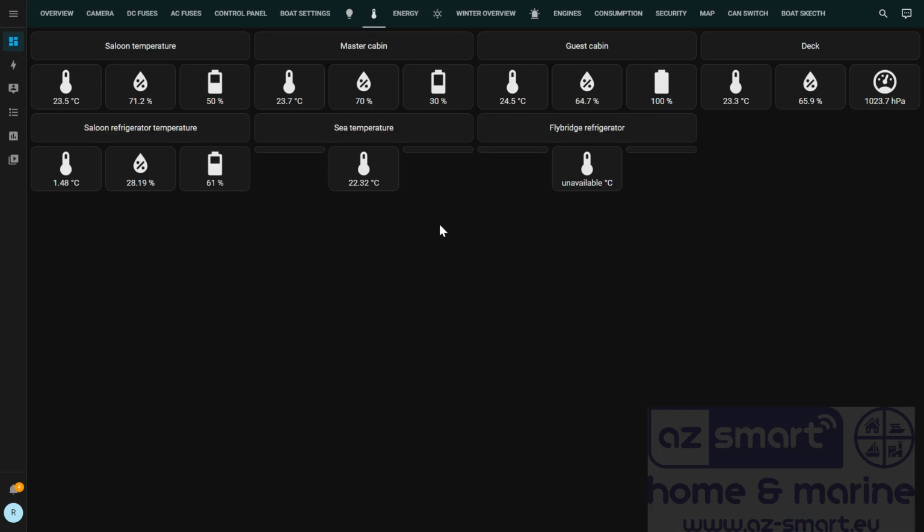Temperatures. There are several temperature and humidity sensors across the boat. Salon, master cabin, guest cabin, deck, salon refrigerator, seat temperature, and the flybridge fridge also has one.